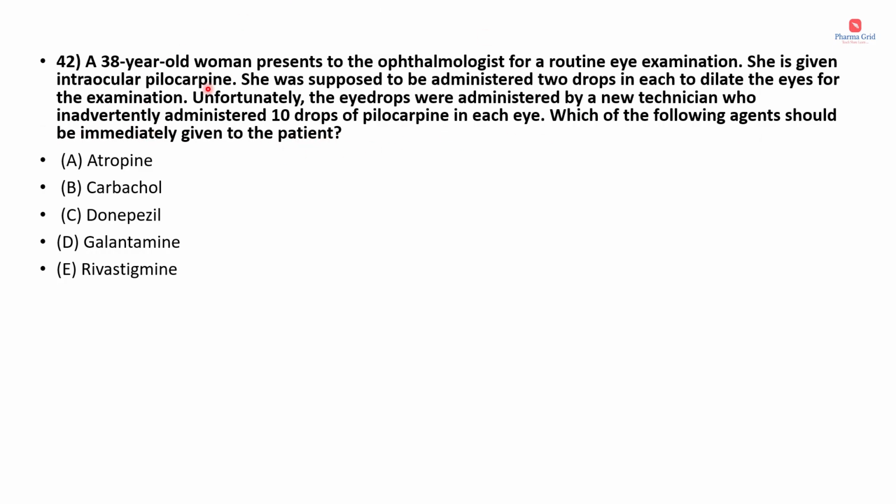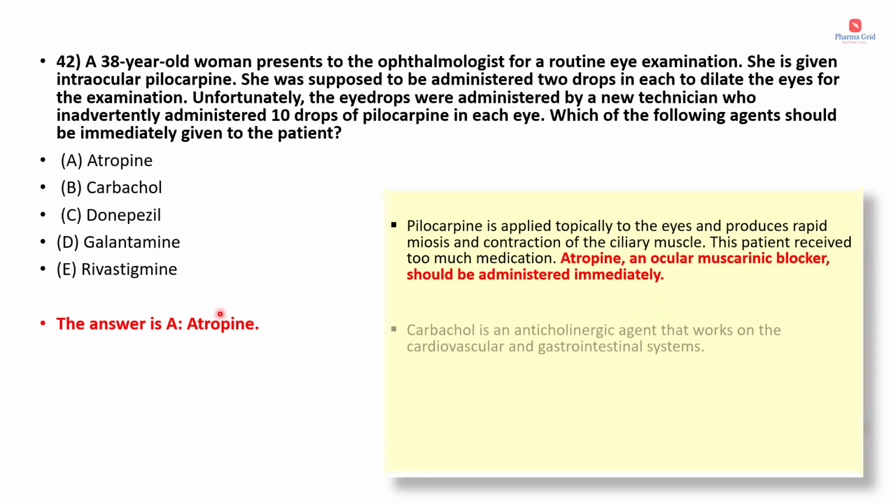So in this question, it is a case of overdose. Instead of 2 drops, the patient has been given 10 drops of pilocarpine in each eye. So, which of the following agents should be immediately given to reverse the action of pilocarpine? The options are atropine, carbachol, donepezil, galantamine, rivastigmine. Here the correct answer is option A, that is atropine.